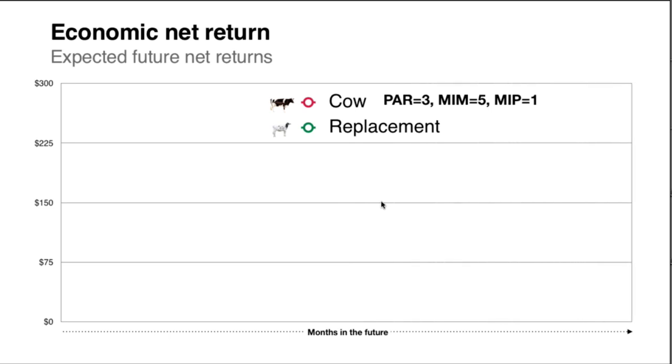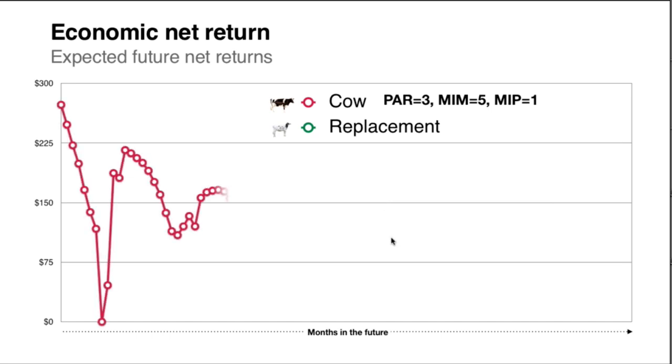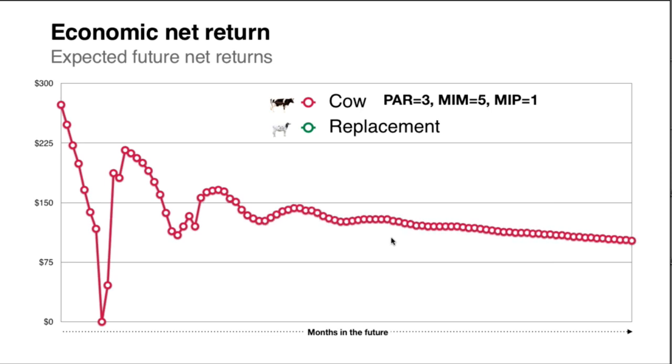So it includes all the potential revenues and all the potential costs month by month for the cow and also for the replacement. And if we see now the curve that's coming in, is what we expect from the cow. Remember, this is third lactation, 5 months in milk, 1 month pregnant, and you can see how the net return month by month is changing from this cow. It fluctuates, it bounces down and up, and it keeps changing. But you can see here later in the future, it will get very, very stable, okay?